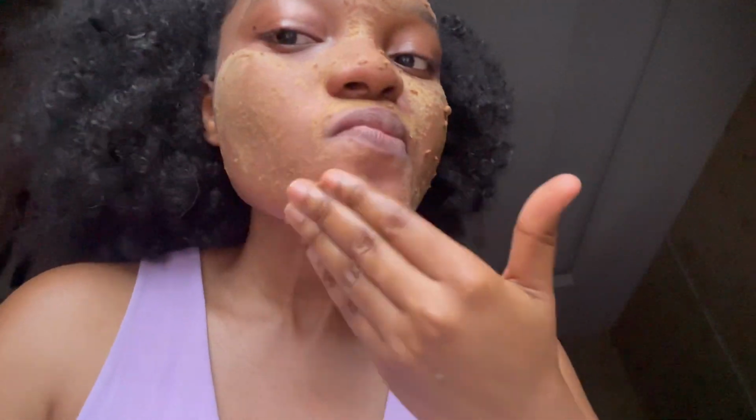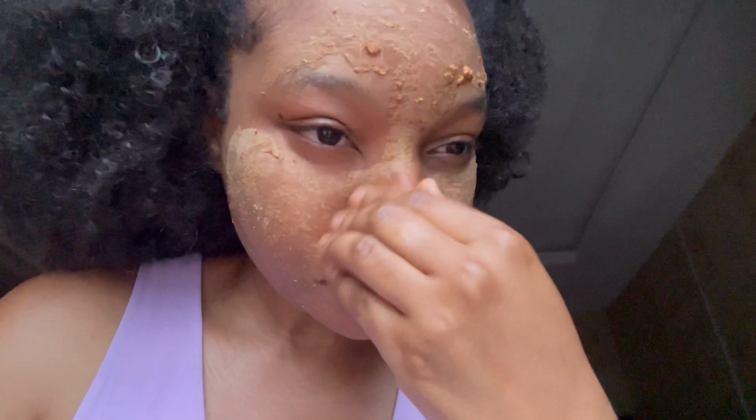So guys, as you can see, the mixture is all dried up on my face. So I went ahead to scrub my face, but I made my hands a little bit wet, and then I went ahead to scrub my face with the mixture because it is dried, and just gently exfoliate your face with it. It is not like a sugar or a salt scrub that is going to irritate your skin. It is just mild on the skin.